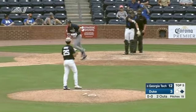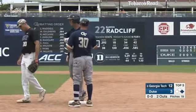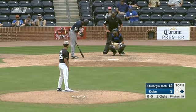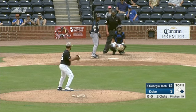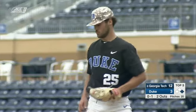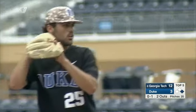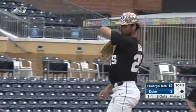Rio pitch misses, and English draws the walk. All five of Georgia Tech's runs in the second inning came with two outs. Three out of the five in the fourth inning came with two outs. And the home run here from McCann comes with two away. 10 of the 12 runs scored by the Yellow Jackets with two outs here this afternoon.